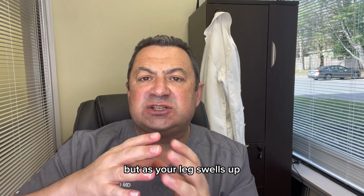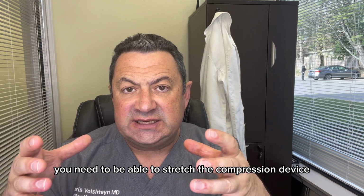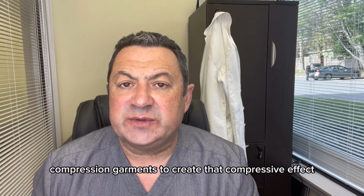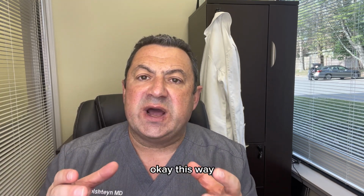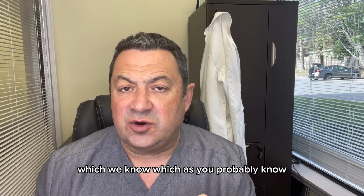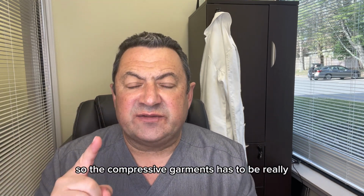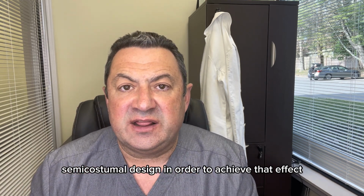But as your leg swells up, you need to be able to stretch the compression device. And then as your leg shrinks down, you need to be able to adjust it. So we use semi-custom compression garments to create that compressive effect, okay? This way, we're able to decrease the need to drain seromas, which as you probably know, a lot of people have to drain, and it facilitates the recovery. So the compressive garments have to be really semi-custom designed in order to achieve that effect.